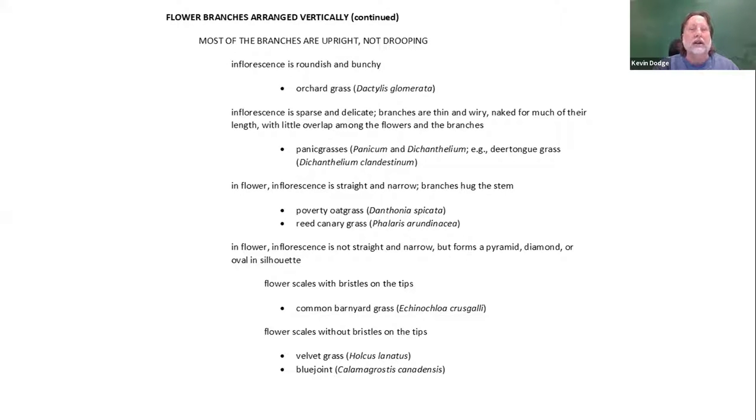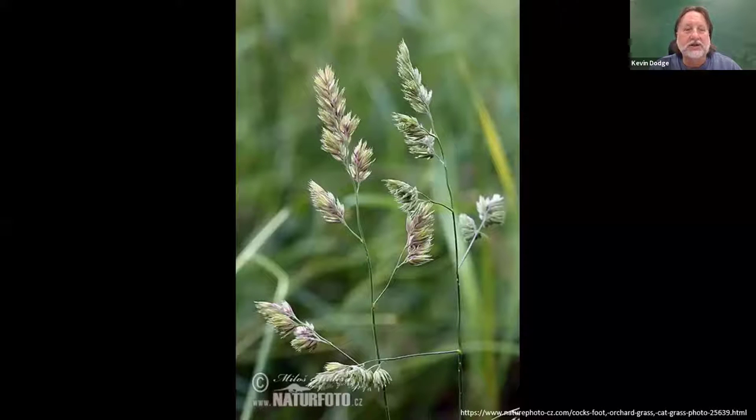What about if it's not drooping? I've got branches going vertically up the stem, but the branches are upright, they're not drooping. What are my options then? Well, one of the options that you're given is that your inflorescence is roundish and bunchy. That's often how people have been known to describe me. I'm not saying, I'm just saying, you know what I'm saying? That's all I'm saying. So for instance, here is the best example of that, good old orchard grass.